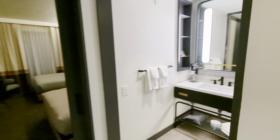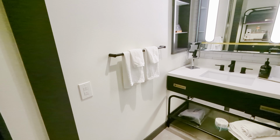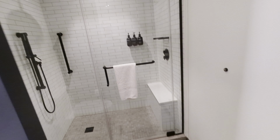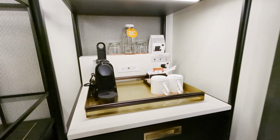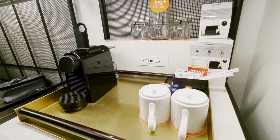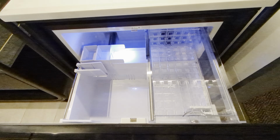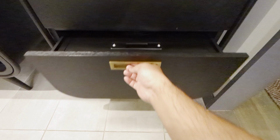There is storage and hang space on the left when you walk in, where you can put your stuff. The bathroom on the right hand side has the usual sink, toilet, and rain shower. You'll also find a coffee station with an espresso machine, a pull-out mini fridge with enough space for your cold drinks or any fruits or snacks, a standard room safe that can easily fit a laptop and other valuables.